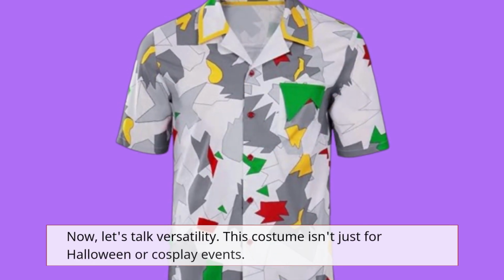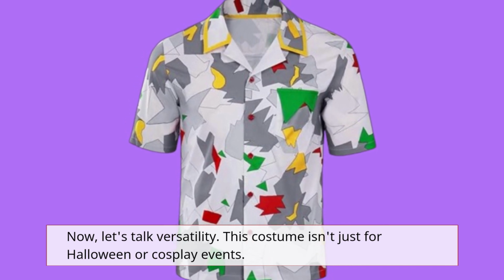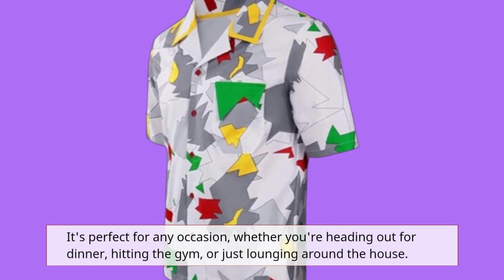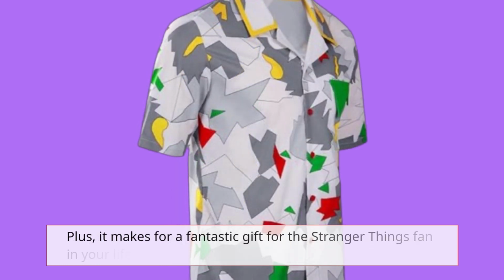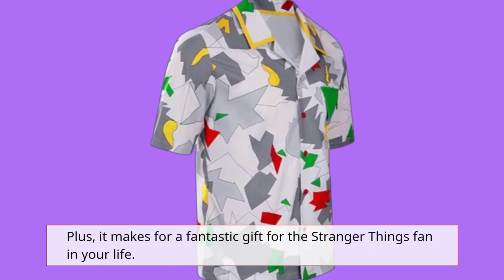Now, let's talk versatility. This costume isn't just for Halloween or cosplay events. It's perfect for any occasion, whether you're heading out for dinner, hitting the gym, or just lounging around the house. Plus, it makes for a fantastic gift for the Stranger Things fan in your life.